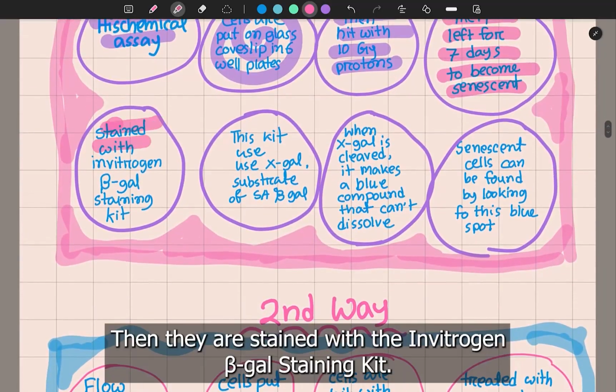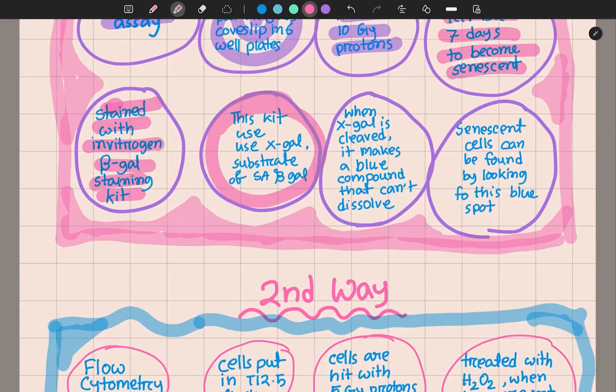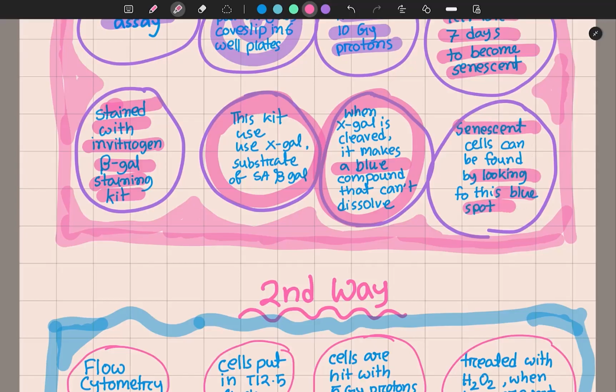Then they are stained with the Invitrogen beta-gal staining kit. This kit uses X-gal, which is a substrate of SA-beta-gal. When X-gal is cleaved, it makes a blue compound that cannot dissolve. Senescent cells can be found by looking for blue spots.